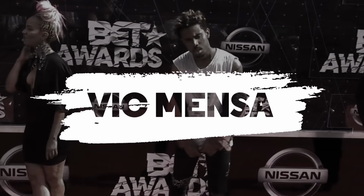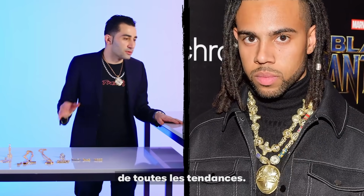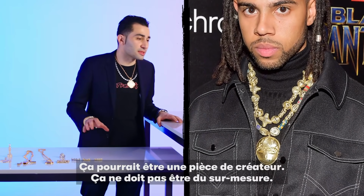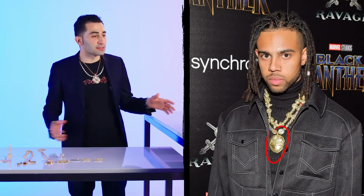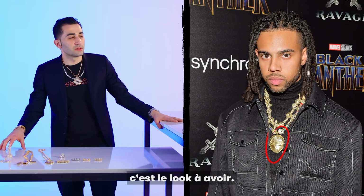Vic Mensa. So here you have Vic Mensa wearing something completely different from all the trends. This is really artistic pieces of jewelry. It looks like 18 karat gold. It might be a designer piece. It doesn't look like it was custom made. Maybe the mask was added onto it later, maybe not. It's not the fully iced look. It's not that, but if you're more into art and you're more artistic, this is the look you're trying to go for.